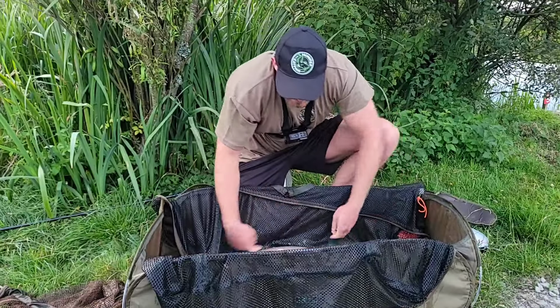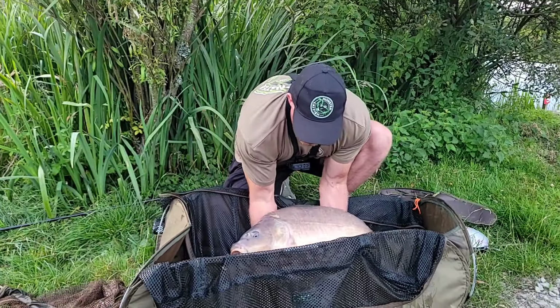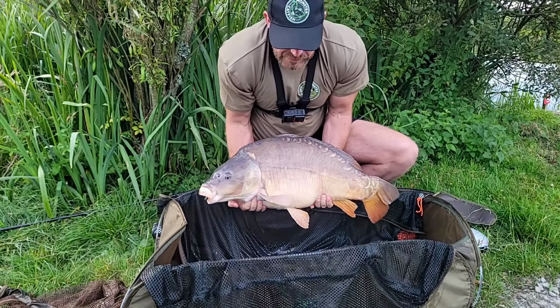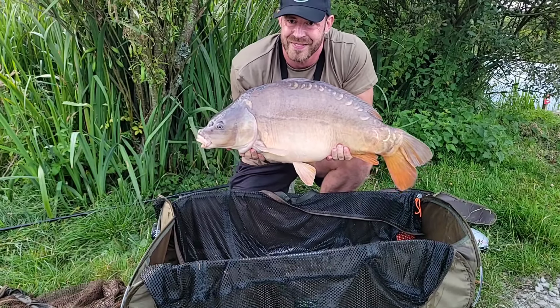26 pound mirror. Oh. Sam, that's a 26 pound mirror. 26.4. 26.4, absolutely covered in fish slime. We love it, don't we?